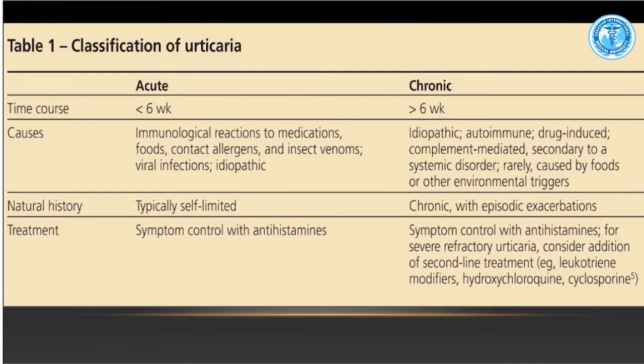In this slide, you see classification of urticaria, acute and chronic. Time course: in acute, less than 6 weeks, and chronic when more than 6 weeks. Causes of acute: immunological reactions to medications, to foods, to contact allergens, to insect venoms, to viral infections, and maybe idiopathic. Natural history: typically self-limited in acute, and treatment is symptom control with antihistamines.